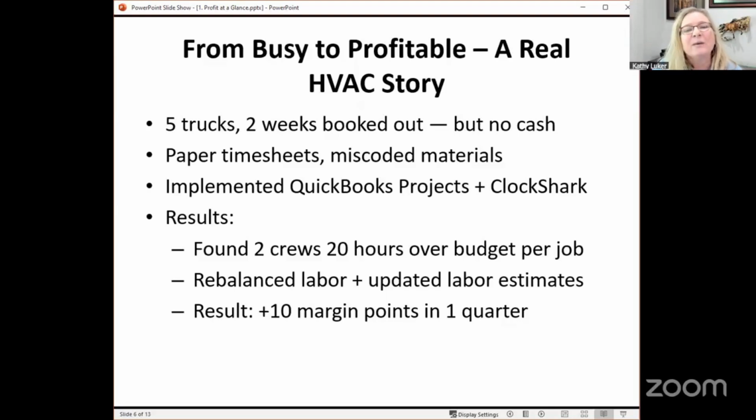Within 3 weeks, we could see clear patterns. 2 install crews were consistently running 18 to 20 hours over budget with every project. Not because they were lazy, they were just being assigned the most complex jobs without adjusted labor estimates. Once the owner saw that data, he made 2 smart changes. He rebalanced the crew schedules so work matched skill level, and he updated labor estimates on larger installs to reflect reality. So the result? Margins improved by 10 points in 1 quarter.